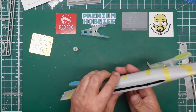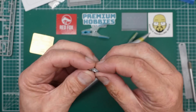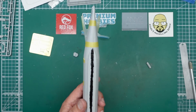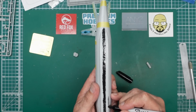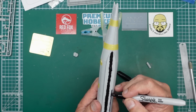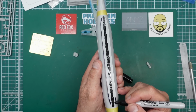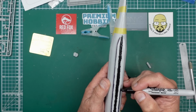Hey then guys, so I've taken the clamps off of here, I've done the Mr. Surfacer around there. I'll get that off with the cotton bud in a minute. And I've put some super glue down the middle of here, put some activator on there to make it go off. Now what we're going to do is take a black marker pen and go along the edge of here. And you might be thinking, why are you doing that? It'll all become clear in a minute. Let's go along there. Along there.